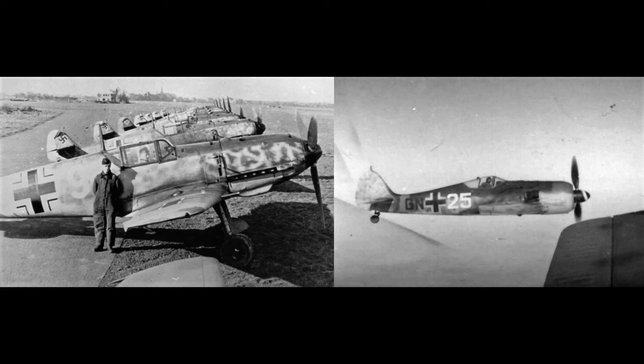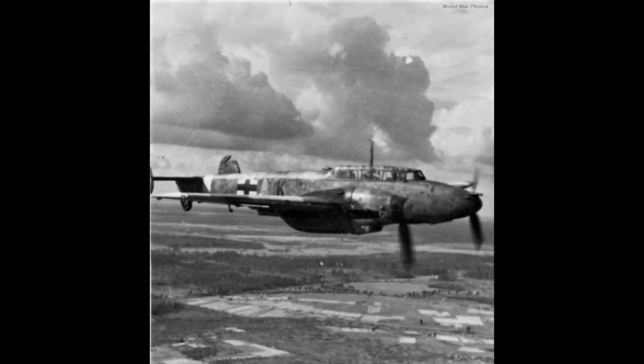Without fighter escort, the Luftwaffe shot the 8th Air Force formations to pieces. They committed their ME-109s, Focke-Wulf 190s, and employed their twin-engine fighters like the BF-110 with their heavy cannon to good effect.